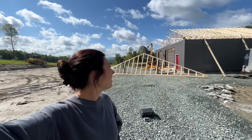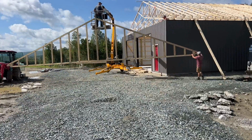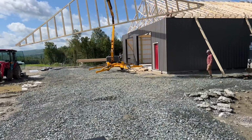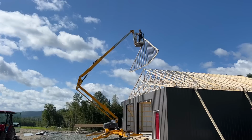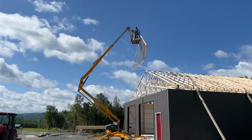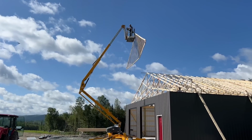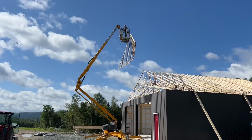Last truss. It's the big one. It's bending right in half almost. Not in half. I'm exaggerating a bit, but.